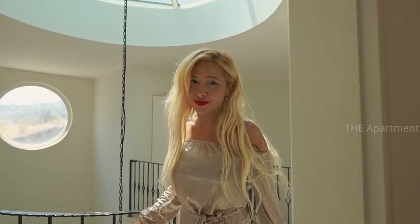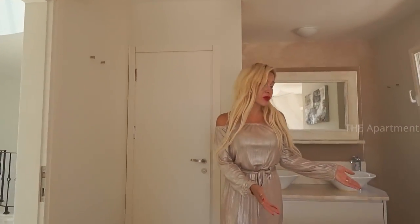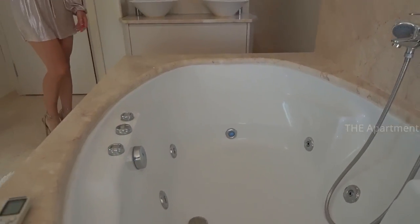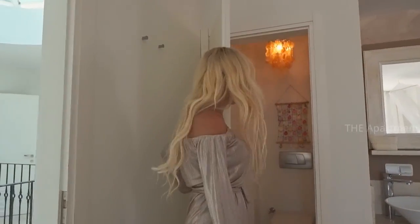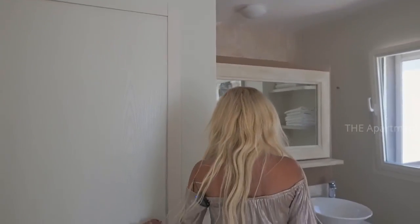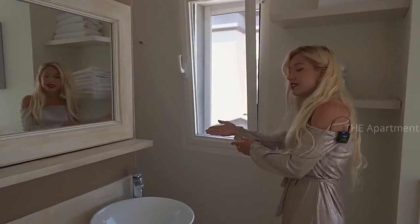Let me show you the master bedroom. Come on in. Here's our master bedroom. This beautiful jacuzzi welcomes us. You can see the water jets in here. Here's a water closet. Like that. This is our double vanity. After this double vanity, we have a walk-in shower.